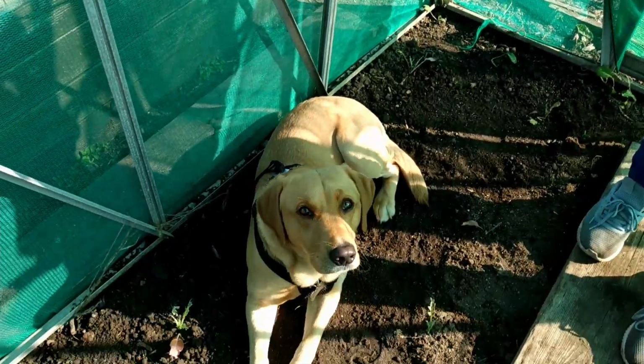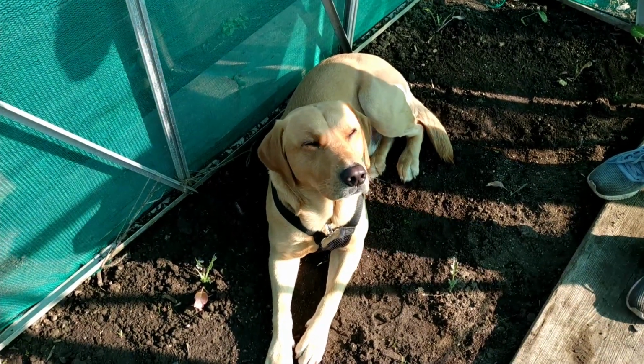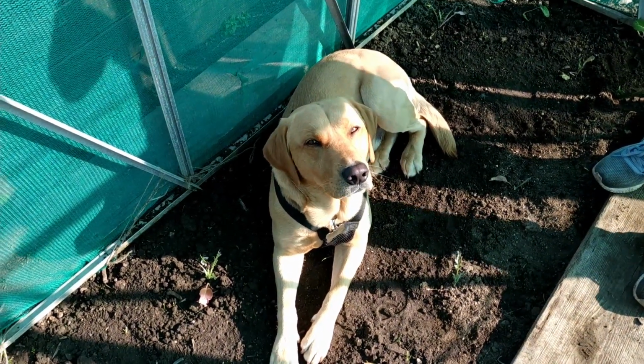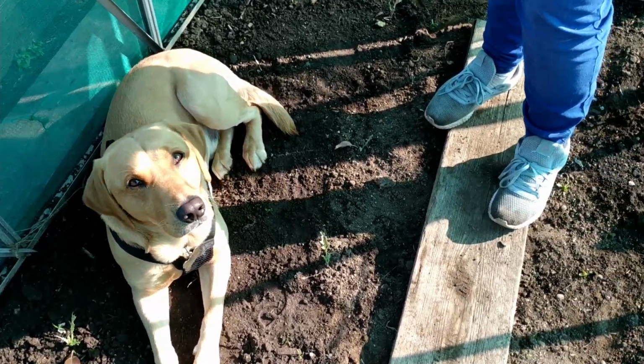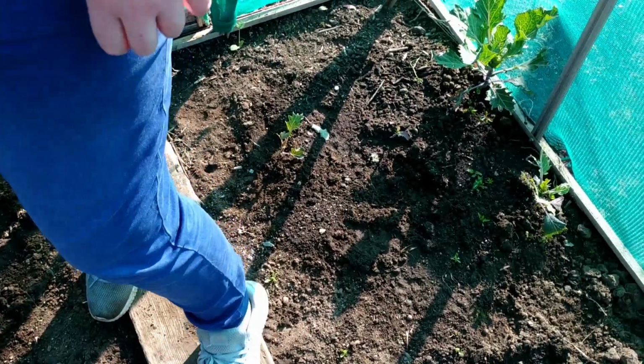Oh, Casper. I think you sat on something. At least this protects Casper from getting on them.